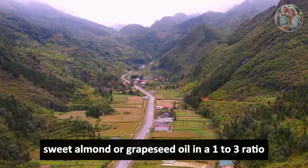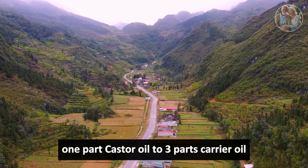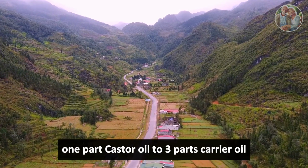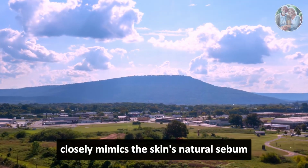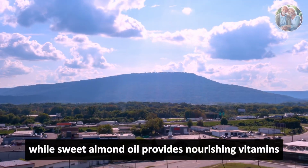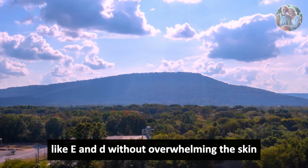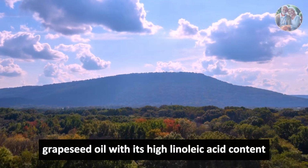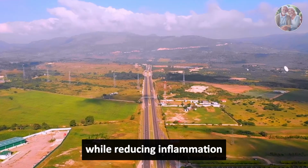as jojoba, sweet almond, or grapeseed oil, in a 1:3 ratio, 1 part castor oil to 3 parts carrier oil. Jojoba oil, for instance, closely mimics the skin's natural sebum, making it an ideal choice for seniors, while sweet almond oil provides nourishing vitamins like E and D without overwhelming the skin. Grapeseed oil, with its high linoleic acid content, can help strengthen the skin barrier while reducing inflammation.